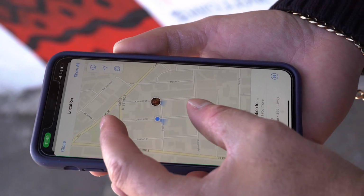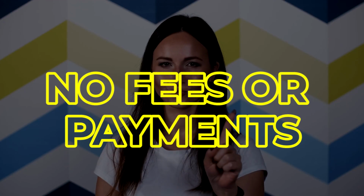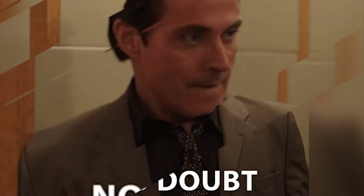Then we mentioned that it is possible wherever you are in the world. This is truly innovative since this method will work well for you regardless of your location on the planet. Even better, there is no investment required because this method is completely free with no fees or payments. That's incredible, right? No doubt.